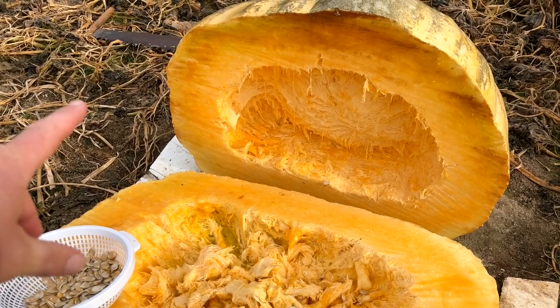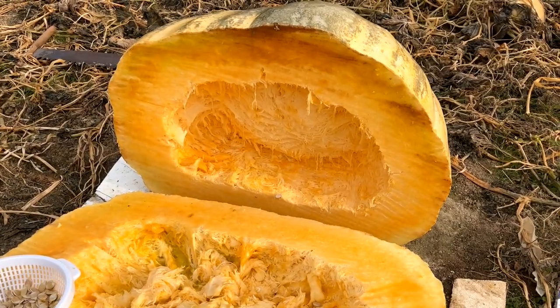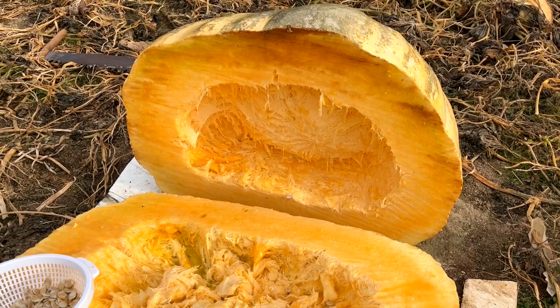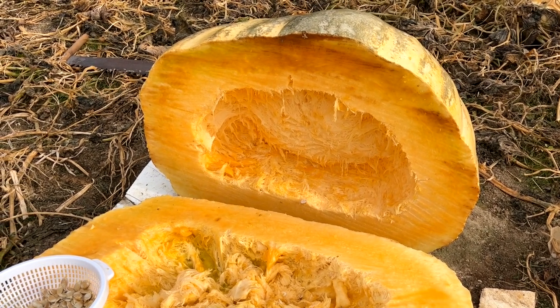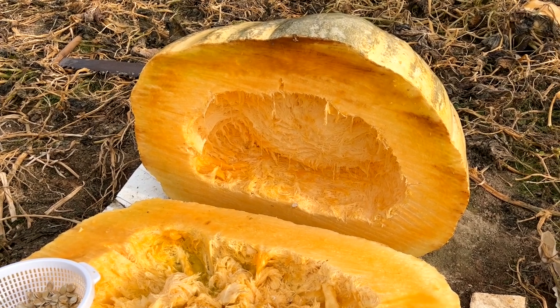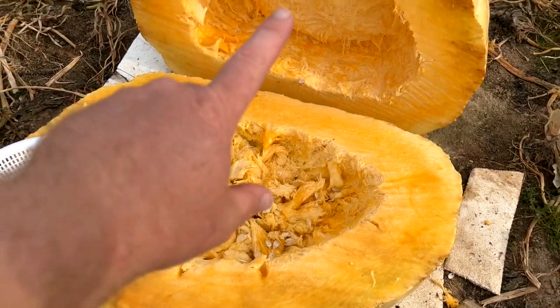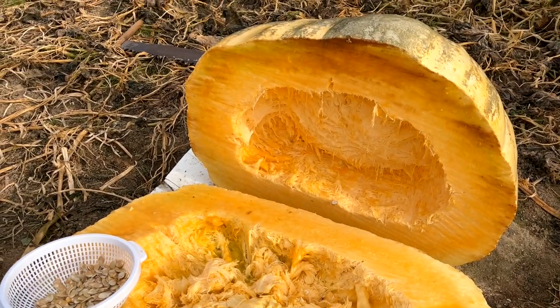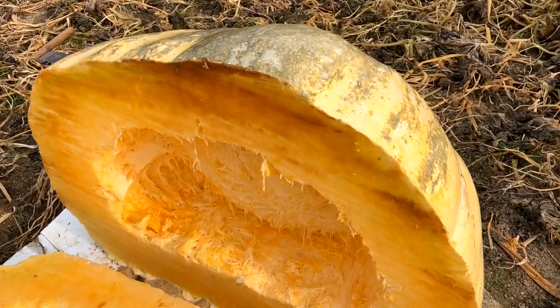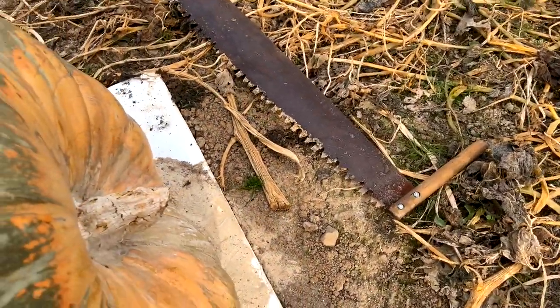But you can see this pumpkin is evenly spaced all the way around, the same thickness all the way around, anywhere between 7 to 9 inches thick all the way around this pumpkin, even small cavity. Look how tight and small that cavity is. Very tight, small cavity. Very, very nice. I like the way this pumpkin grew. You can see right there that bulge, that is the stem bulge. Here's the stem right here.